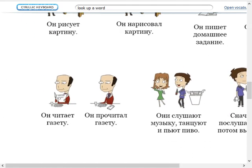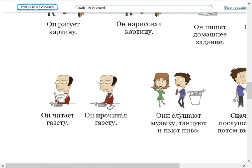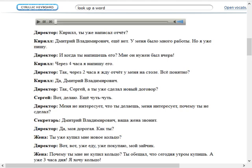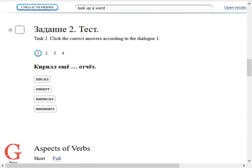On читает versus on прочитал, he is reading versus he finished reading it. And then они слушают музыку, they are listening to music, versus сначала он послушал музыку, they listened to music. So it's not always easy. I mean, these examples I think are pretty easy. These examples make it very clear.